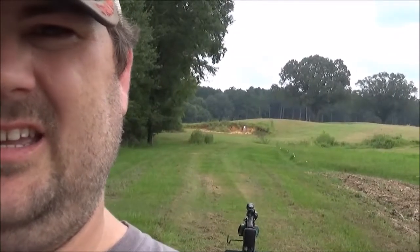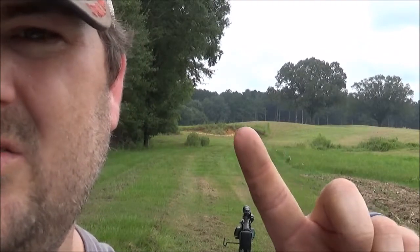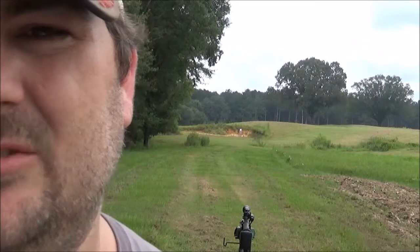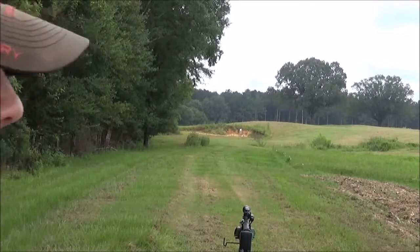Alright, you can see the target right here against this hill. Rangefinder is saying that is 154 yards. This is my first shot.